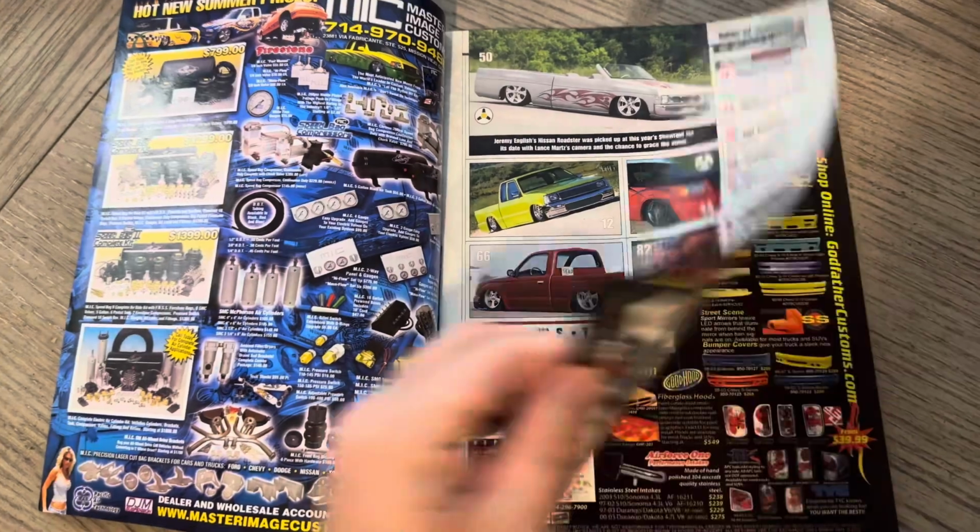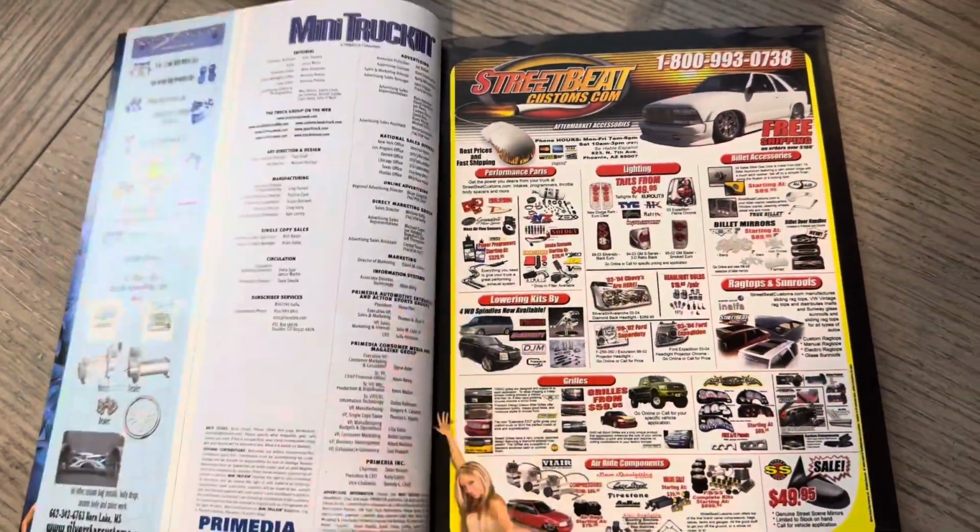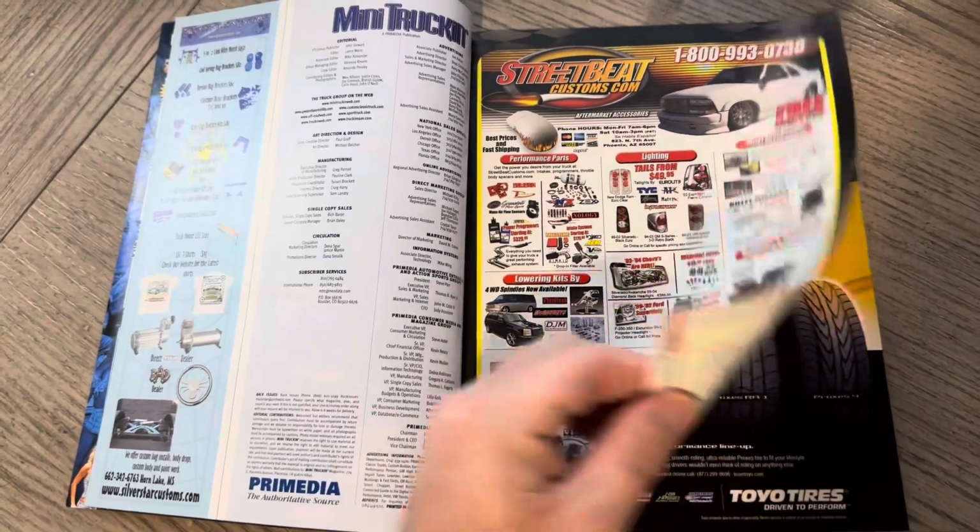MIC has the inside cover. And believe it or not, this is rounding out another year for us.